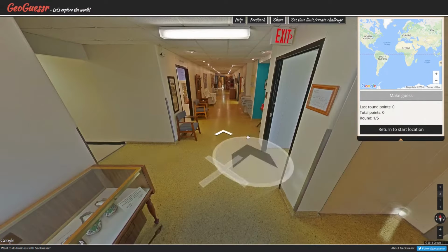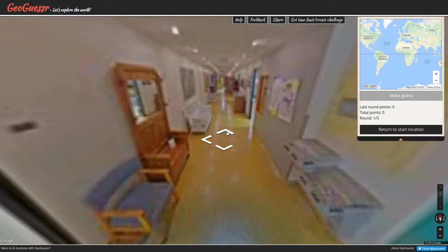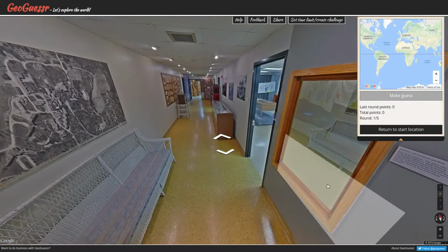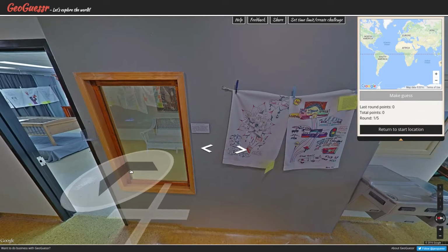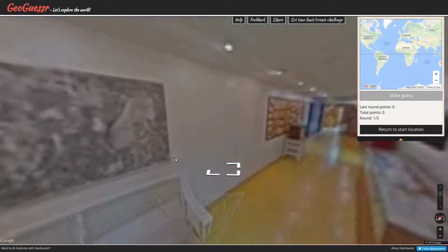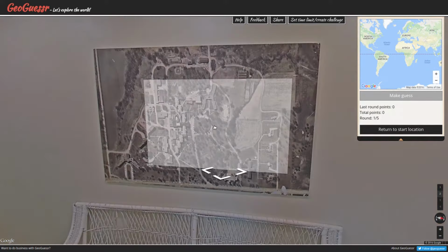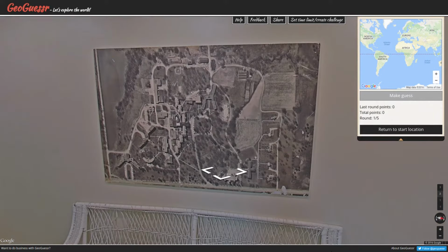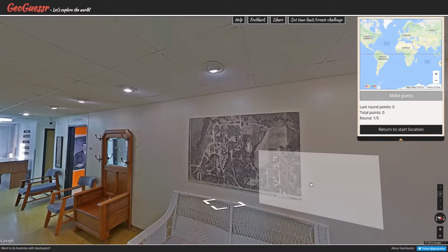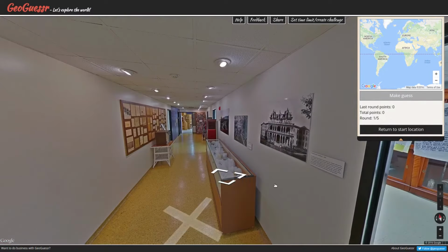It's a shame that's blurry. Probably could be helpful. Go down this hallway. Quite a bit in fact. What's this map? Doesn't look like anything familiar to me. Although it may prove helpful. Oh, it's a baseball diamond. It may prove helpful when we finally have to locate somewhere.